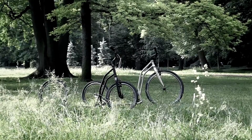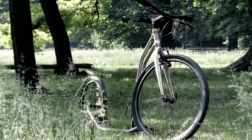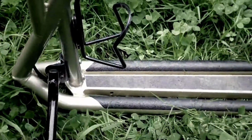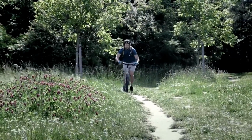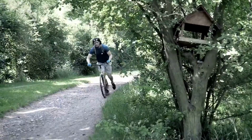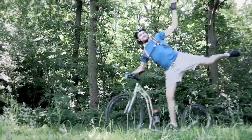Before moving ahead, I'd like to explain that the S in the name stands for steel and the numbers indicate the wheel size in inches. The names are as brief and clear as the Picasso-style Cubist design, which gives the scooters not even a decagram extra. So you can easily cover 50 to 70 kilometers with the S2620 in one go. You can waltz with it and make arabesques along the way.